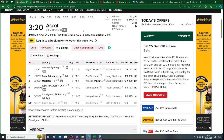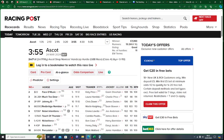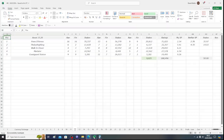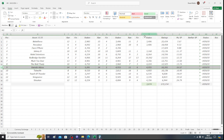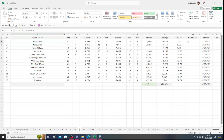And we'll go back into the Racing Post, into the 3:55 this time, and 13 going to post for a handicap hurdle. A Definite Getaway and Max Legacy are going to be the two non-runners so far. And I've already got one of them, so Max Legacy will be the other. A Definite Getaway, I think that ran a couple of days ago anyway, so that's why that's been taken out. So 13 go to post here. And our top selection is going to be Nickel False.